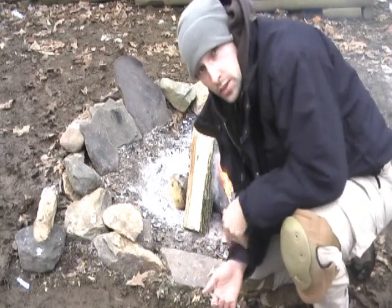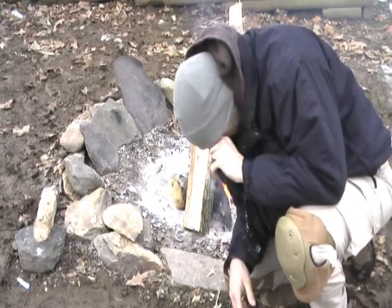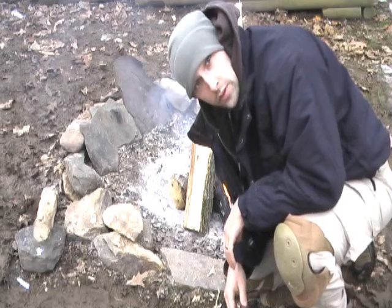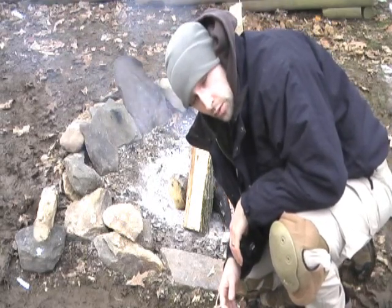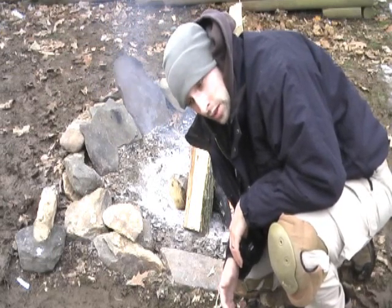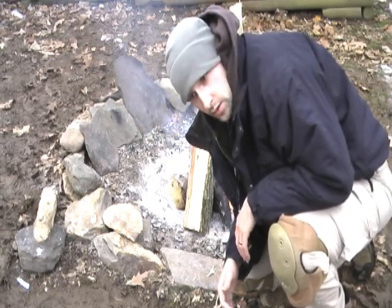Well, the shelter was pretty successful. A little cold in my extremities, but we're alright. Wool blanket did us well. And I'll tell you that Therm-a-Rest, I wasn't feeling any cold underneath me inside my hammock, so that was a really good use of that. All in all, I slept pretty well. Back's a little sore right now, but that's okay. I got back issues anyway, so that's to be expected.